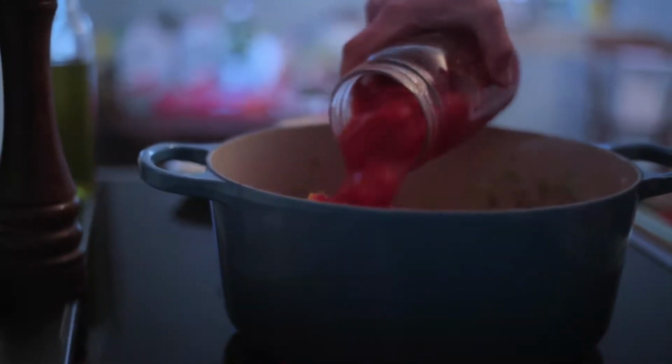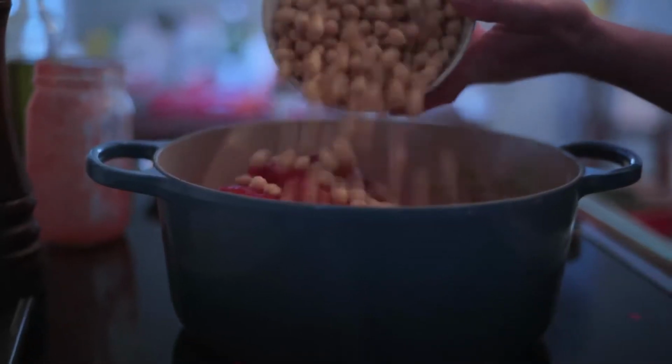And I've got a can of tomatoes. I canned these last summer. Pop that open, put those in. Now, I have a pound of chickpeas. It was a dried pound of chickpeas. I soaked these overnight. I'll pour those in.